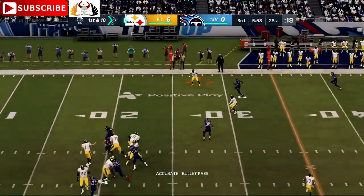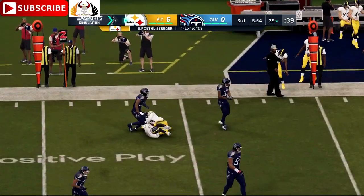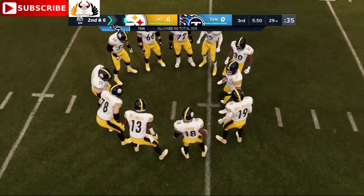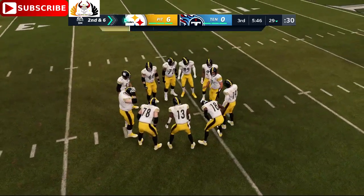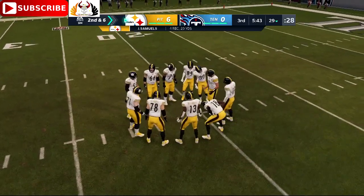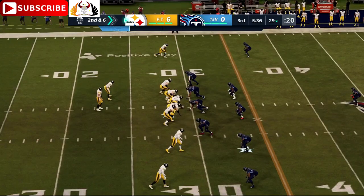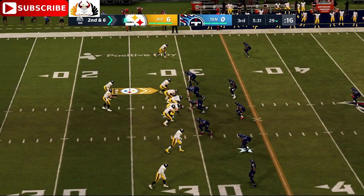On 1st and 10, it's Roethlisberger. He's going to find his running back. It's complete. And from the 25, they work this to the 29, a gain of 4. They'll contain him to just 4. 2nd down. All defenses worry that whenever anyone catches the ball and has a head of steam coming out of the backfield, it could turn into a big play with missed tackles or he runs through people. But they were right there waiting, and they stopped him for a minimal gain.